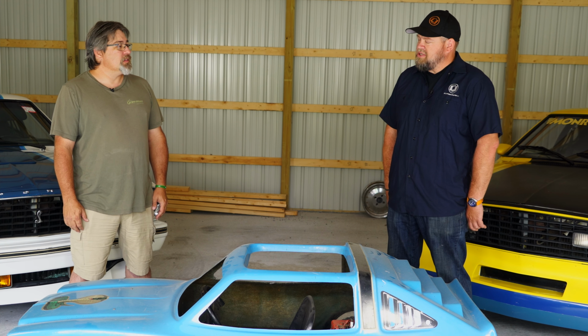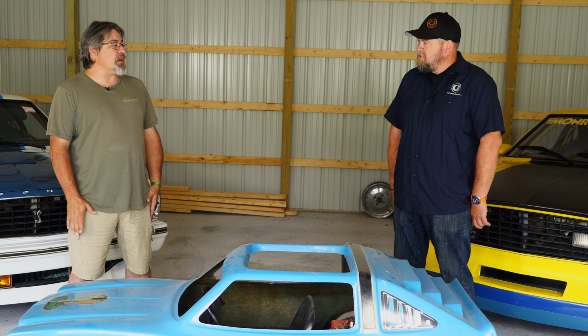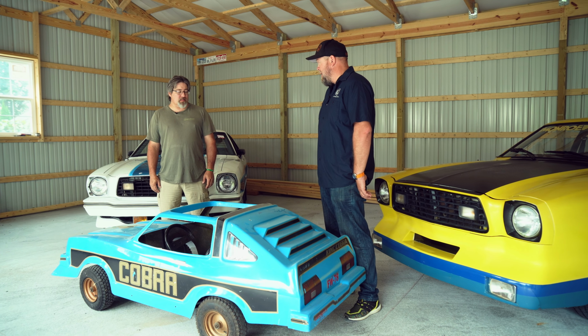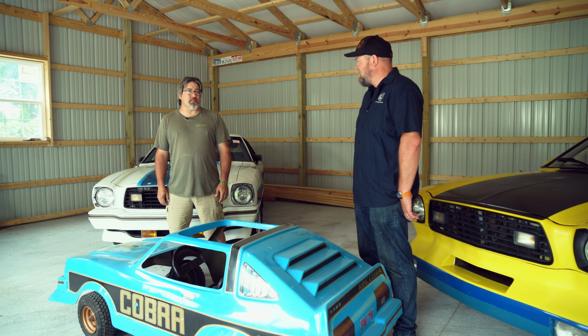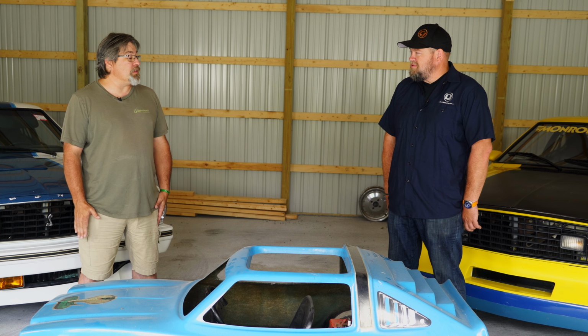Now, what was your first Mustang II that you picked up? My very first Mustang II was a brown 1978 King Cobra. King Cobra in brown? I've never even seen a brown one before. No, there were 400 of them, I think, that were made. It wasn't many. I'd have to go back and look at the numbers, but it was not many that were made.